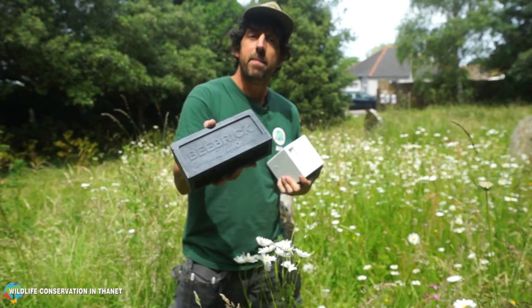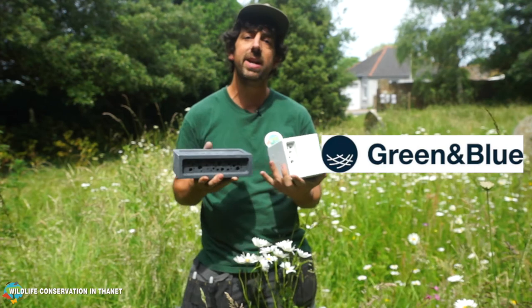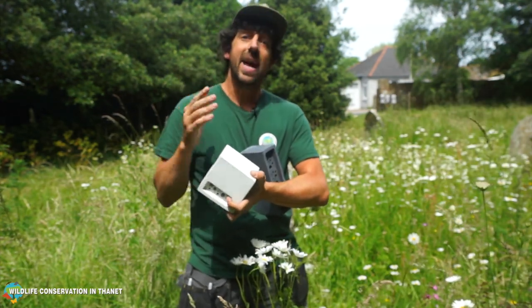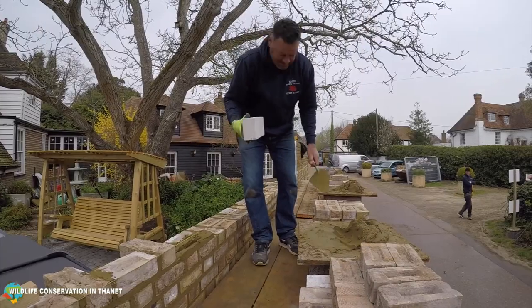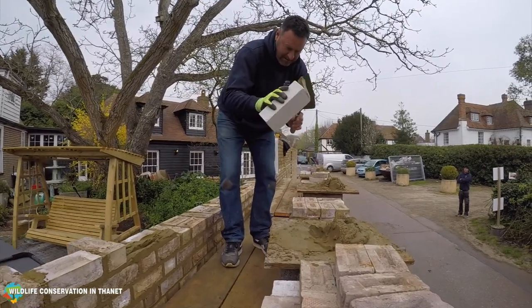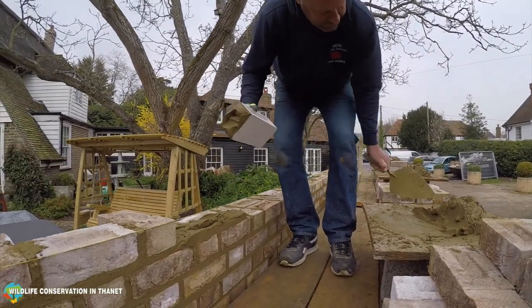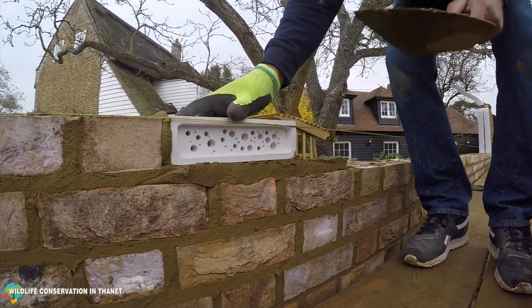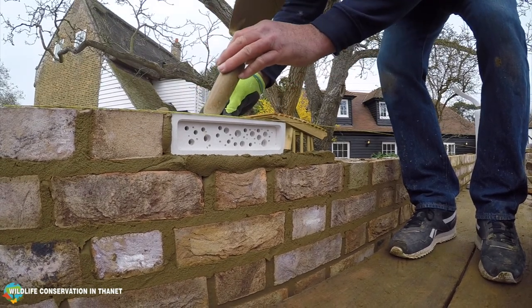And you may have seen bee bricks before because I've managed to get a few of them installed in places, and they're made by a company called Green and Blue, and this is their website. They make some fantastic products to help our solitary bees, so let's look into it a bit more. If you are ever building a wall, you simply must put some bee bricks in. It's a simple, effective way of helping our cavity nesting bees and making a wall more interesting and stylish. These bricks have the same dimensions as standard bricks, so they're just as easy to lay. Try and install them in the full sun and no lower than 1 meter.